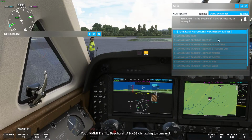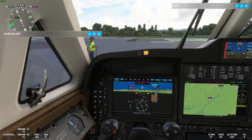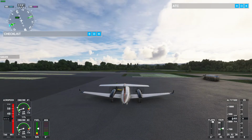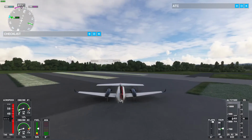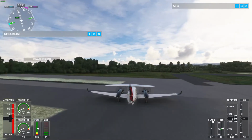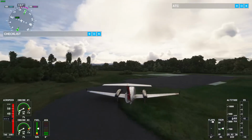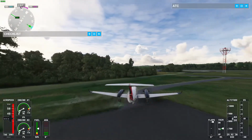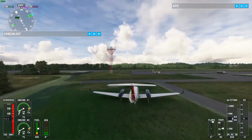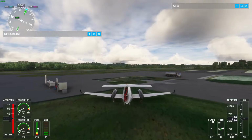Kilo Mike India traffic, Beechcraft Alpha Sierra X-Ray Golf Sierra Kilo is taxiing to runway 2. Alright, so we'll taxi to runway 2. Do this nice and slow. Super tiny little taxiway thing there. Alright, we'll run on through the grass here, get over to runway number 2.